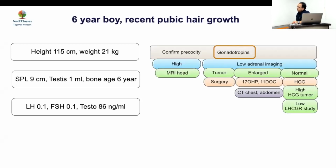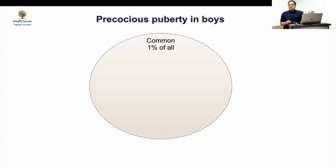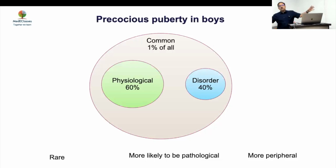And what you find out here is that this child turned out to have an adrenal lesion, an adrenal carcinoma. So we need to be aware of pathological causes in precocious puberty in boys. As discussed earlier, it is slightly less common than in girls, more so because girls tend to present more, as it's easy to detect breast development compared to penile growth or testicular enlargement. So we have around 1% boys. Theoretically, it will be 2.5% because it's a statistical definition, but 40% of them will have a pathological cause. So you have to be very cautious in the evaluation of boys with precocious puberty. It is relatively rare, but more likely to be pathological, and therefore we have shown 2 cases, one of a neoplasm of the brain and the other of the adrenals, which may cause that. This highlights the importance of careful evaluation and management.